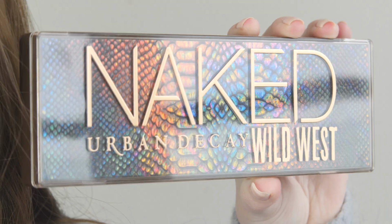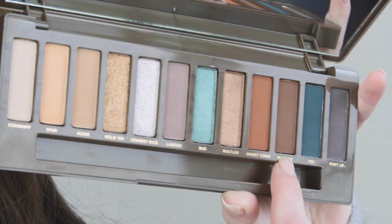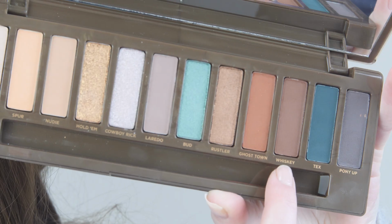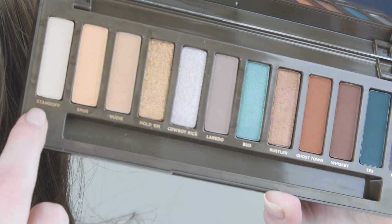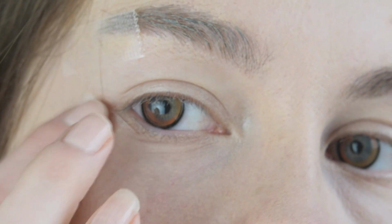So let's get on to the eye makeup, which I know you're all very excited to see. I'm gonna use my Urban Decay Naked Wild West palette, and I'm gonna use 2 shades. I'm gonna use the lovely Spur down here and the shade Whiskey right here. And I'm probably gonna use this highlighter shade as well. I don't know, I haven't fully decided on that one yet. But before I apply any eyeshadow, I'm gonna quickly tape up my eye. So now we're looking a little like this.